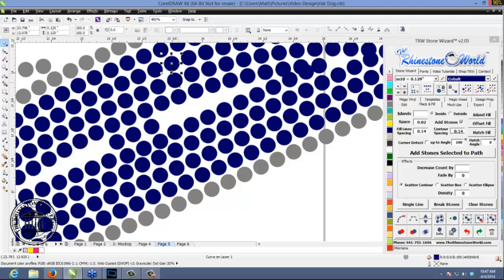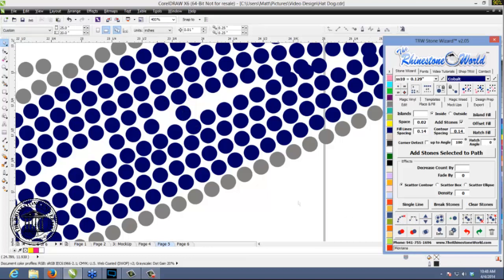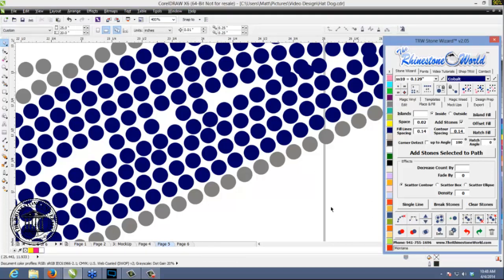So watch, I'm holding shift to click on additional stones here. Okay. Then I'm hitting magic respace. I can see, man, one more stone can fit there. I'm adding a stone, holding shift and clear paths. And that cleared my path right there. So again, hold shift, click on your stones, magic respace, add a stone, clear paths.